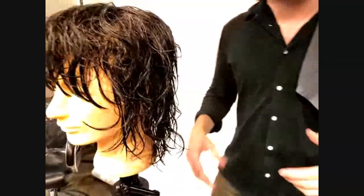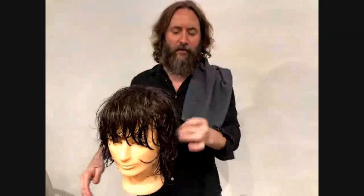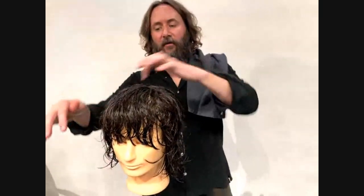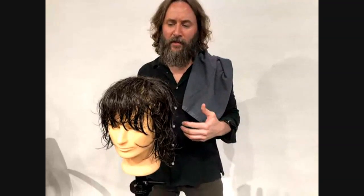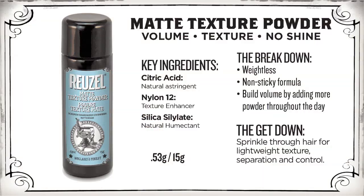But I think it depends. Personally, if I want to get a little bit of an invisible texture in there, that's what I think the surf tonic is great for. I always pair that with the texture powder. I think those two just marry perfectly together. But it's really just finding your own personal taste with it.